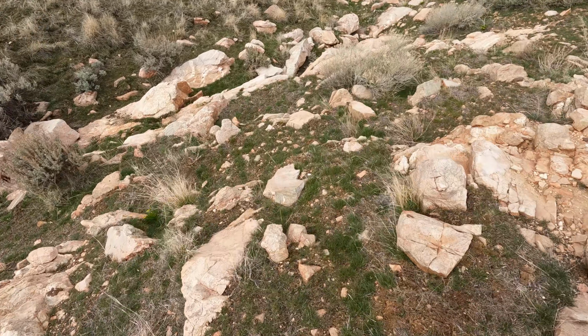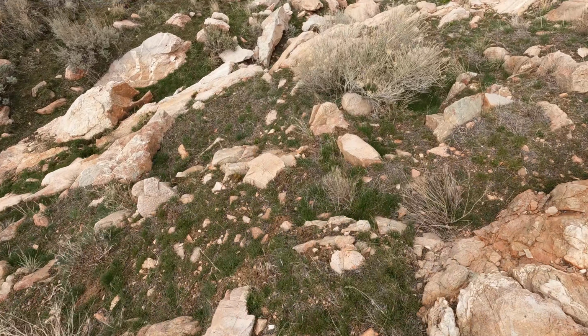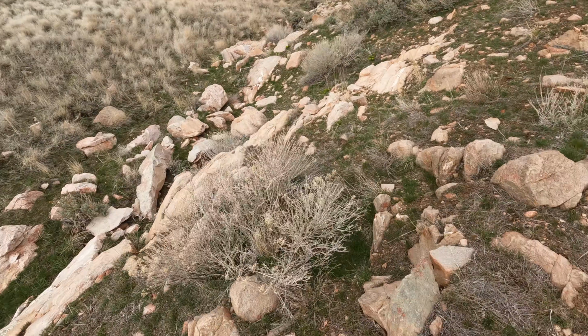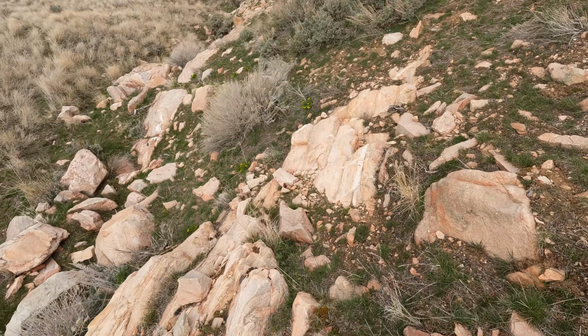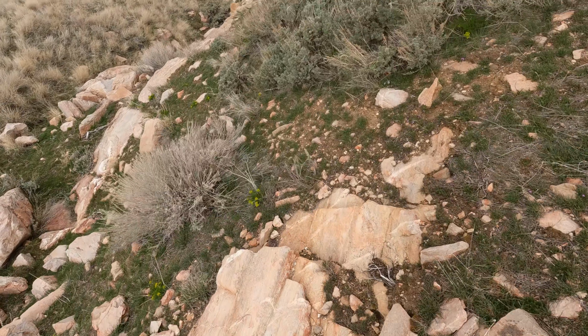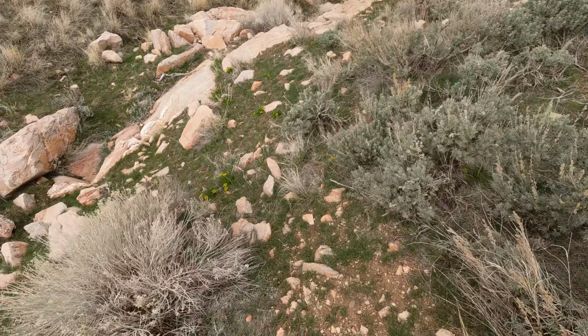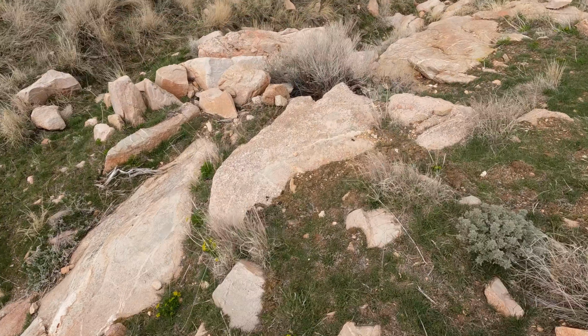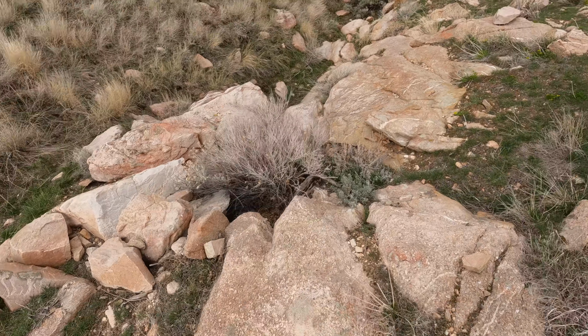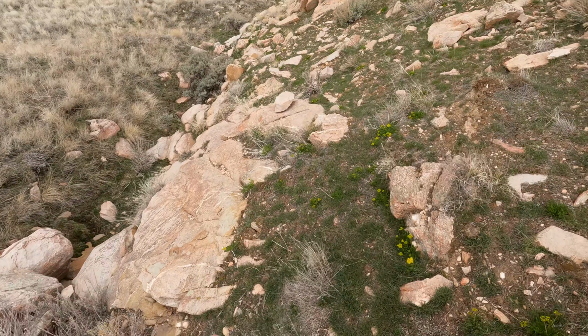So right now, we're on the Frary Peak trail. We're quite a bit of ways off the trail. I'm taking you to a hidden spring that's not even labeled on a map. On the USGS map, it's not even labeled.